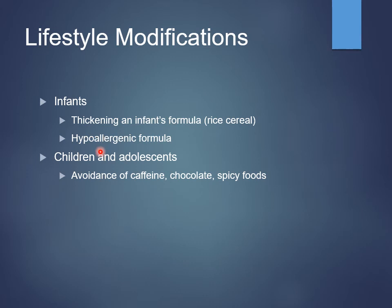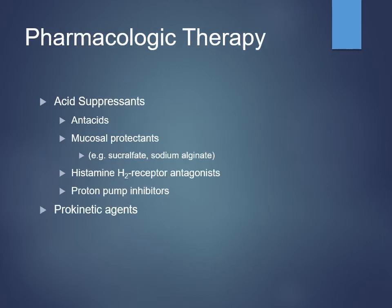Sometimes they have food allergies that have been undiagnosed. Using a hypoallergenic formula can help with that. But certainly for older kids, avoid things like chocolate, caffeine, spicy foods. Usually not a big problem for young kids, but as they get a little bit older, avoid all the good stuff in life. Avoid that typically, and you'll be much healthier.